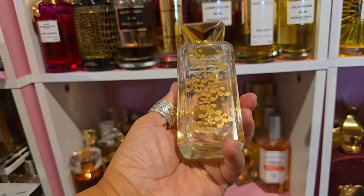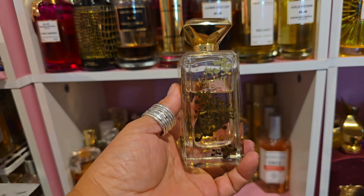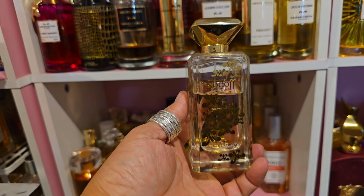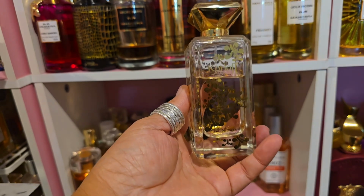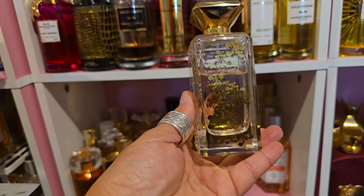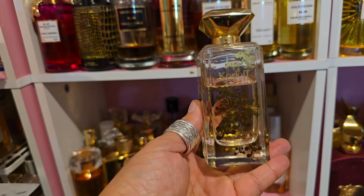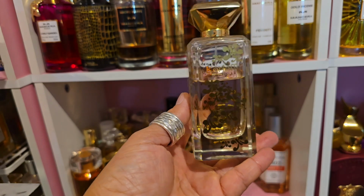Korloff Gold. Okay, so I have to be honest with you. I have not worn this in forever. This was during the Korloff phase when women were still buying inexpensive, affordable fragrances, before all of the female fragcom decided they had to go full niche. This is a strawberry based fragrance. I guess I'll be talking about this in my strawberries. So never mind. That's all I'm gonna tell you. Korloff Gold, strawberry.